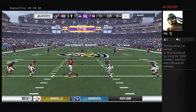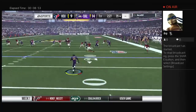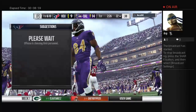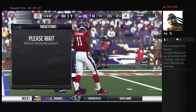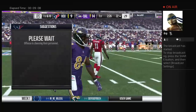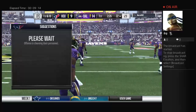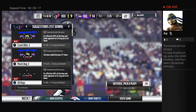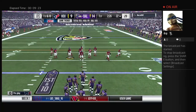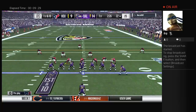Out is the Texans kick team as they'll send this one away. This will be taken in at the 1. And he's up past the 20 to the 22-yard line. And the Ravens taking the field. They come out with 1 back and 3 tight ends.